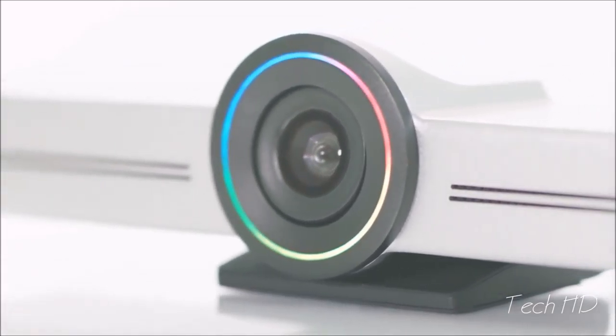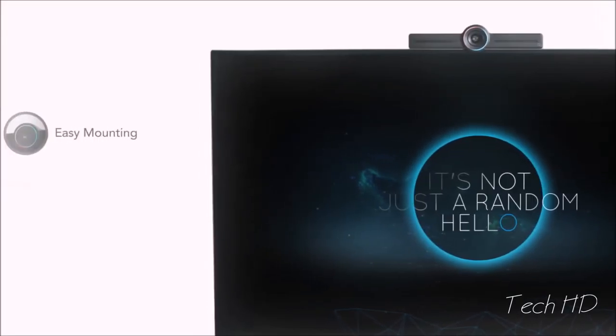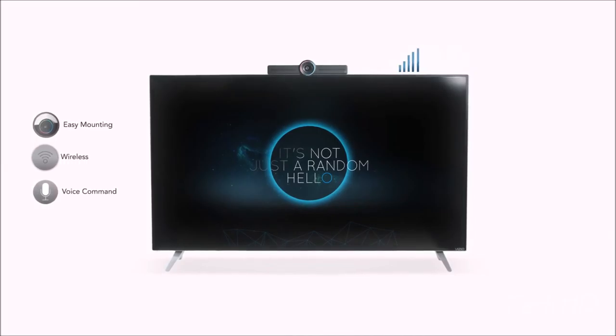Hello is engineered with four smart microphones, a 4K video sensor, and tilting lens, all working together to guarantee that everyone in the room is seen and heard clearly. With built-in wireless connection, Hello transforms any television into an all-in-one collaboration and video conferencing platform. Controlled by voice command, you can communicate with it easily.